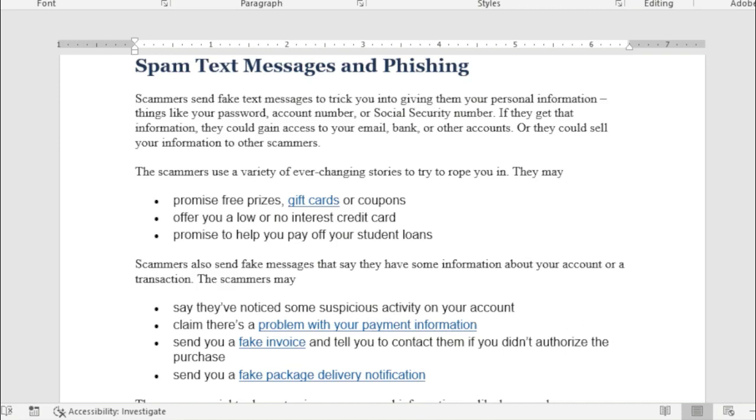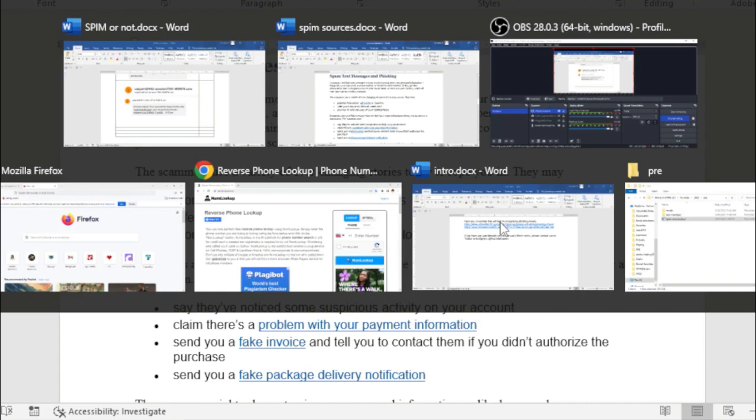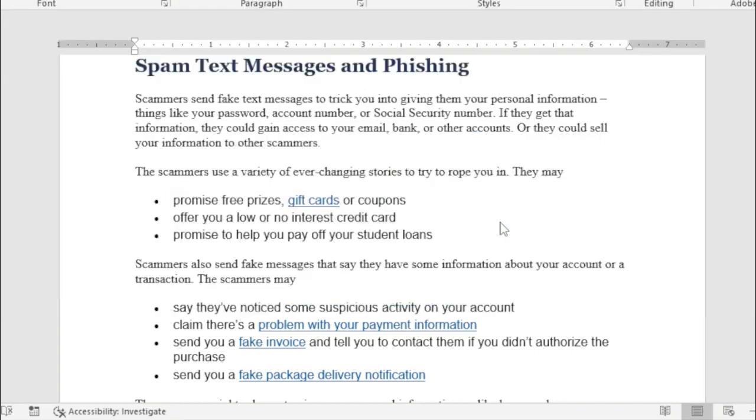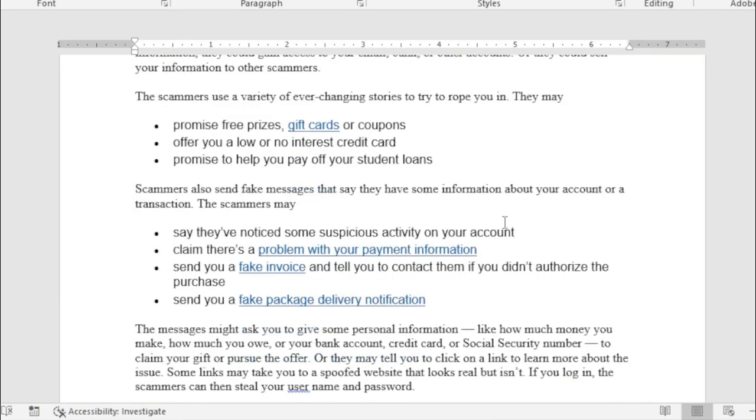Let's go back and look at that, because that was amazing. See? Your account has been temporarily suspended. Let me alt tab and come back over here. And there's a problem with your account. I haven't gotten, and please don't send me, any fake package delivery notification, but sometimes people do that. And they might ask you to give some personal information.